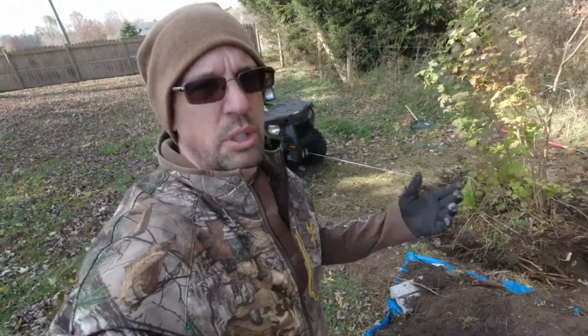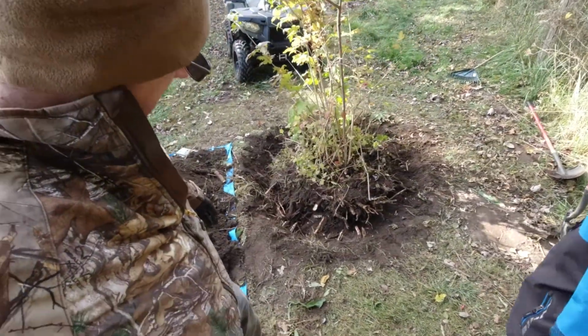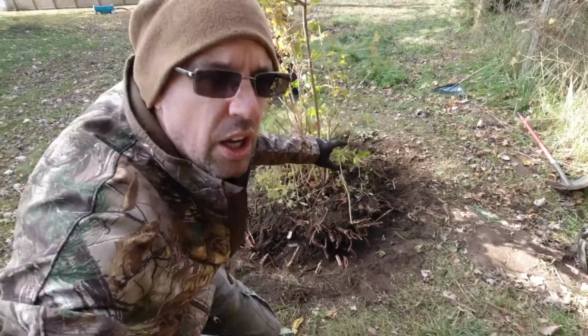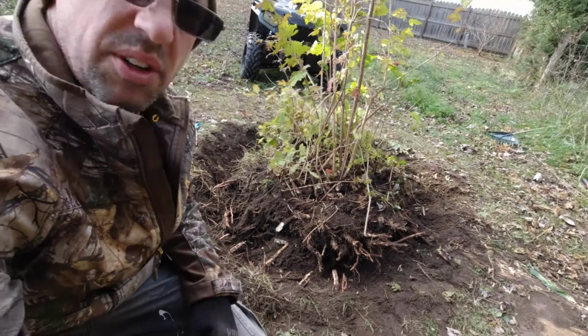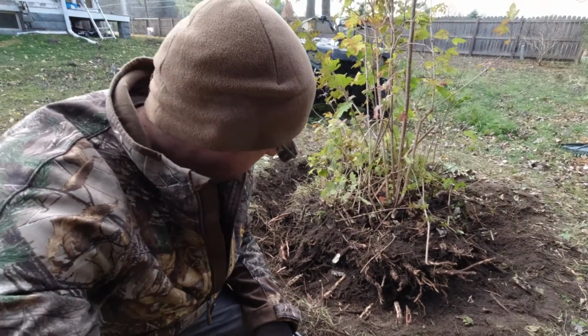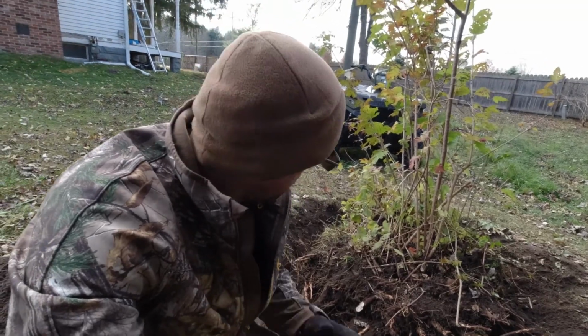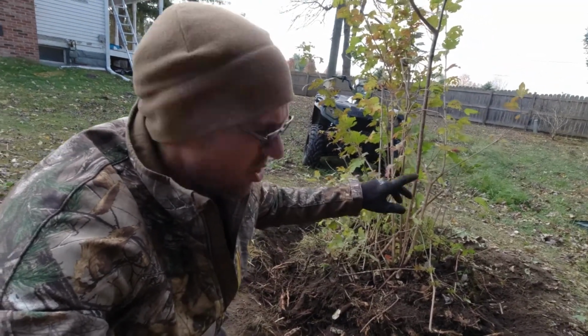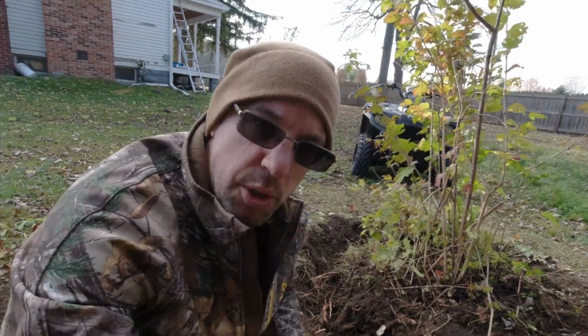Okay, so even with the big guns, we're not quite making the progress that I expected. So we actually got the cable looped down and through the root ball here, and we're just not moving the way I expected to. So we're gonna dig down a little deeper, cut some more roots. We are gonna keep this under tension so that as we're releasing some of these roots, maybe we'll go ahead and pop those loose.